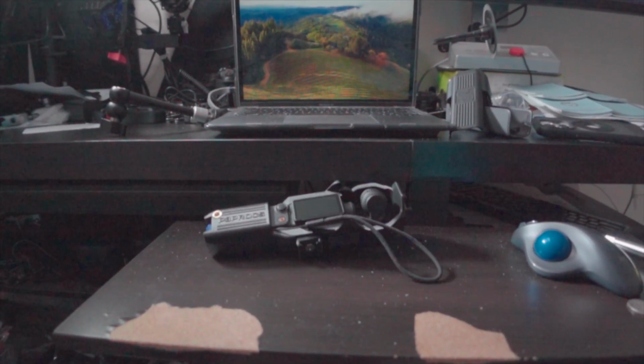I mean, think about this. The RX100 is a 5-year-old camera. It's still going. I can change out batteries. This, you can't. That is a major flaw.